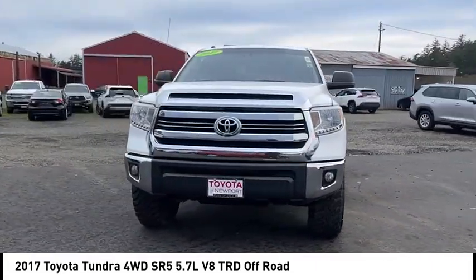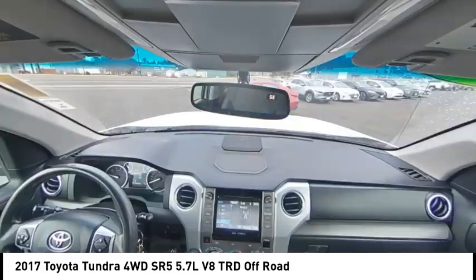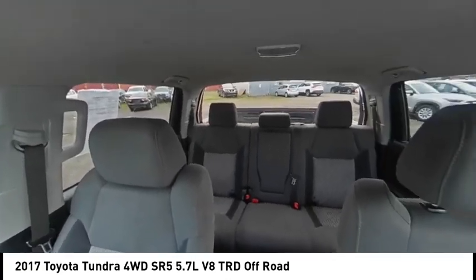With a towing capacity of up to 10,000-plus pounds and a payload capacity of over 2,000 pounds, the Tundra is the perfect mix of power and efficiency. This vehicle has less than 140,000 miles.